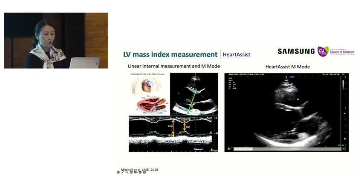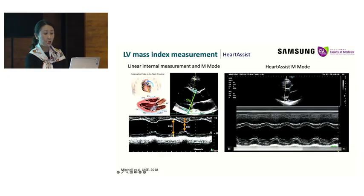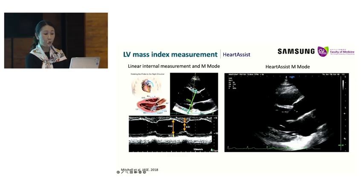So what we do is we use M mode, and we place the M mode just at the tip of the mitral valves. Okay, and we do the scan according to the American Society of Echo guideline, and then we measure the interventricular septum, which is here, and we also measure the left ventricular internal diameter, and then we look at the posterior wall thickness, all contributing to the LV mass index measurement.